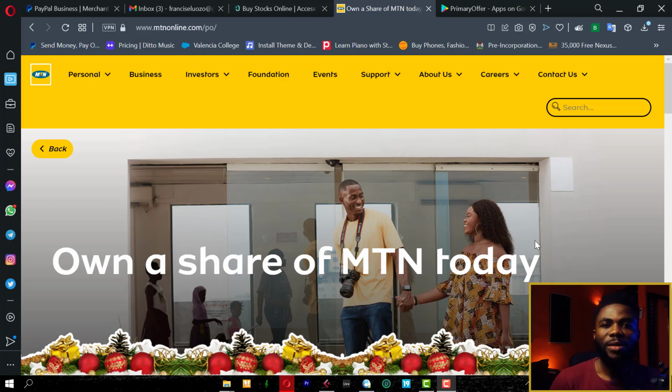You also need to understand that in May 2019, MTN actually came out and made its shares available. It became listed on the Nigerian stock market, which means that anybody can trade the MTN shares on the stock market. It's not as if this is the first time or this is the only time that you can be able to access the MTN shares. It's been on the stock market since 2019. But the difference between the stock market MTN shares and the retail investor shares that are made available right now is that this is slightly cheaper by 10 naira.